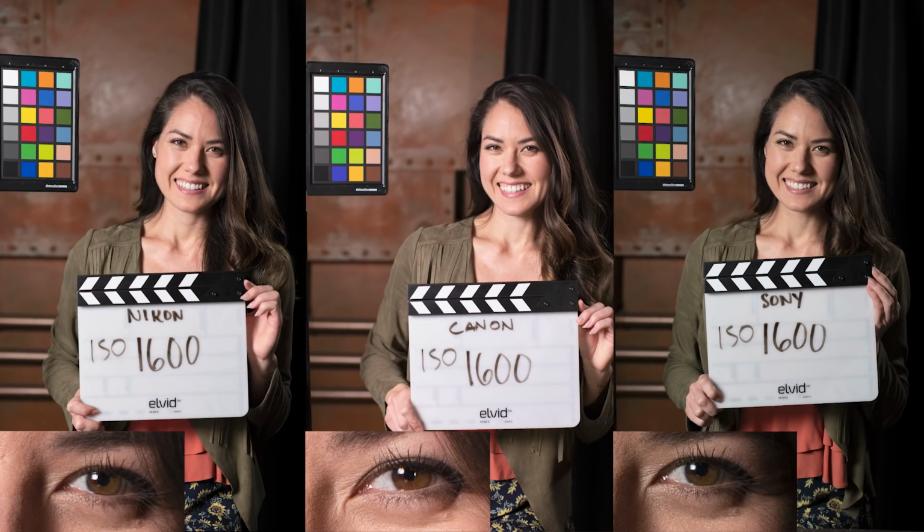Moving to 1600 ISO, Nikon is looking clean, man. The Sony's color is shifting a tiny bit in the deep shadows. And we're starting to get a little bit of blotch in the skin, just a little bit, although I feel like I'm seeing that a little bit in the Nikon as well. The Canon, definitely some noise around her eyes, but the tonality of the image on the Canon is staying very consistent overall. It seems like Nikon's in the lead, followed by the Canon and then the Sony.